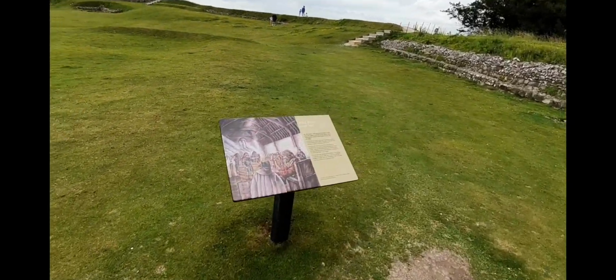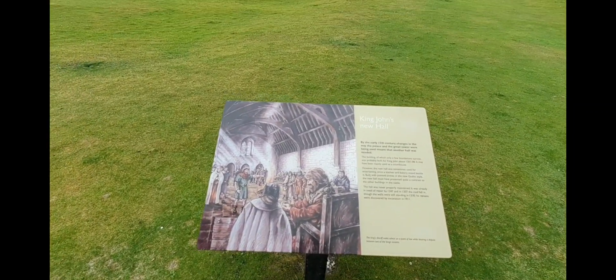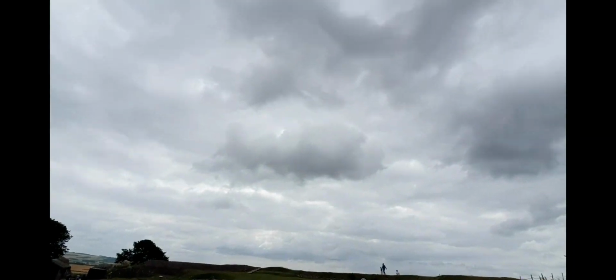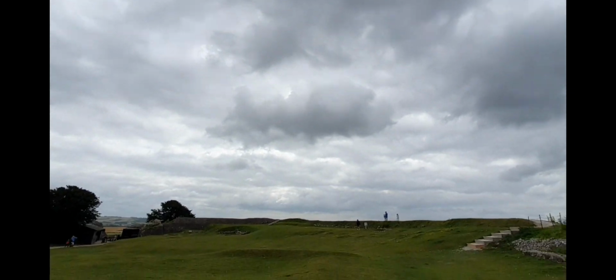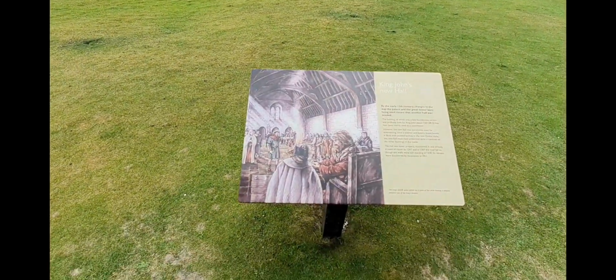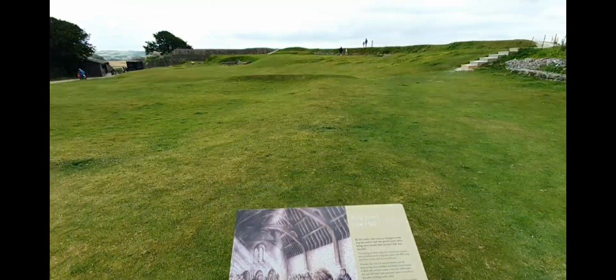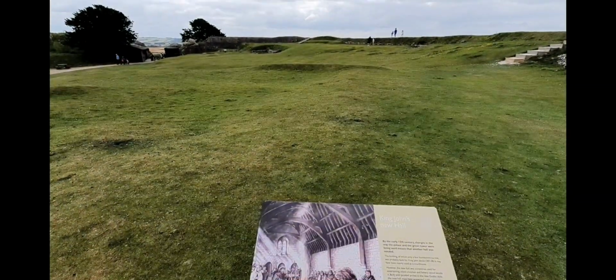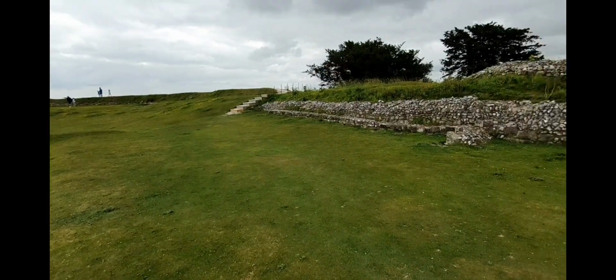Another description, King John's New Hall would have stood around here. Yeah, if you look at it, it could be here, wouldn't it? It would have been a big hall, wooden roof, stone walls, in that 13th century. It looked like that before, and now it's empty. Not empty, no walls. History.